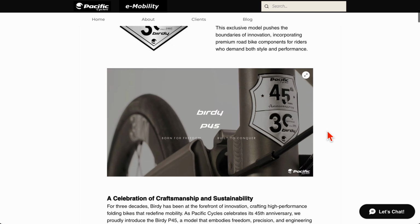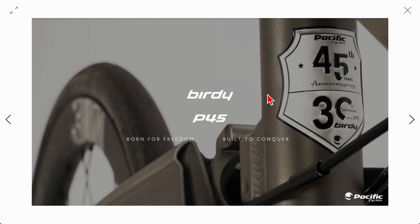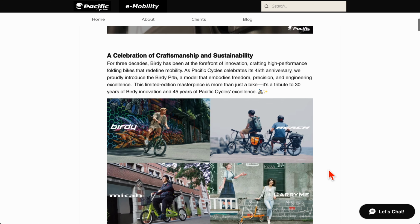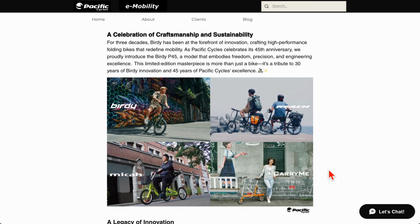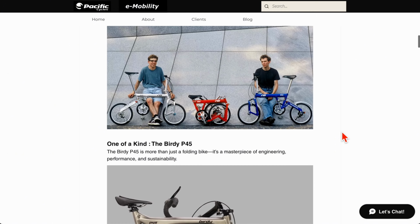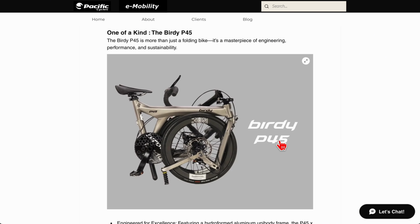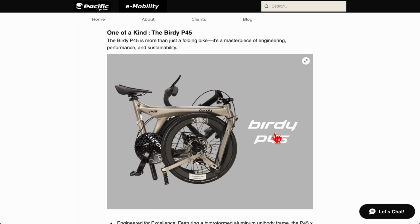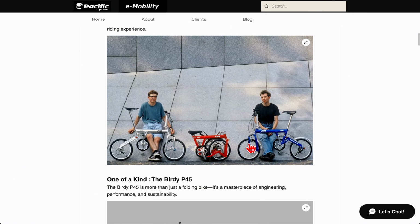The excuse for making this bike is that anniversary, but if this design is so earth-shatteringly good, then you are wondering why not just change all of the Birdy models to look like this frame. High performance bike, legacy of innovation. It is certainly a one of a kind frame. It kind of circles back to the original Birdy, which was more of this squarish Scandinavian straight line design.